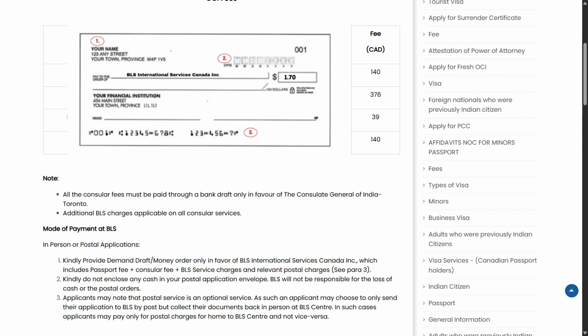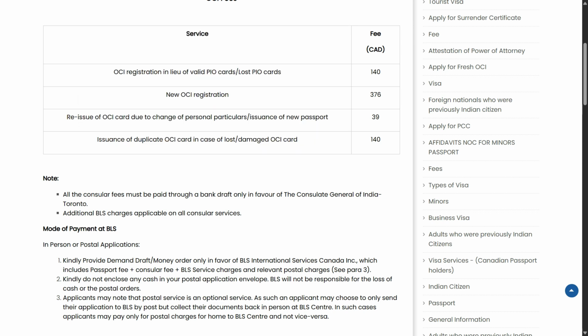Again, the challenge is that when you go and take a demand draft, the bank is going to have a fee. It could be close to $10. Just ask the bank to waive it and they would in all probability do that. When I was applying for the OCI card, every time I made a request, the bank waived it off. It's just a matter of asking the bank. $376 to the Consulate General of India, Toronto, and $1.76 for the BLS charge if you are in Canada.